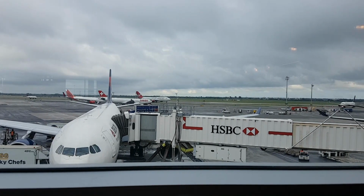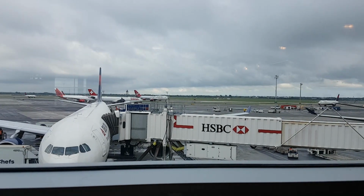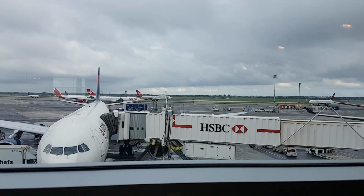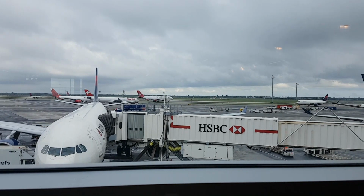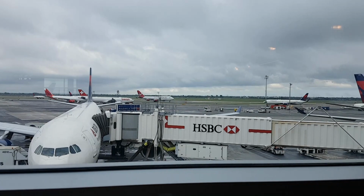As premium economy passengers, we were able to use the priority lines at the security screening point, although due to a bit of a farce, our line actually moved slower than a regular one, though that's not exactly the airline's fault.